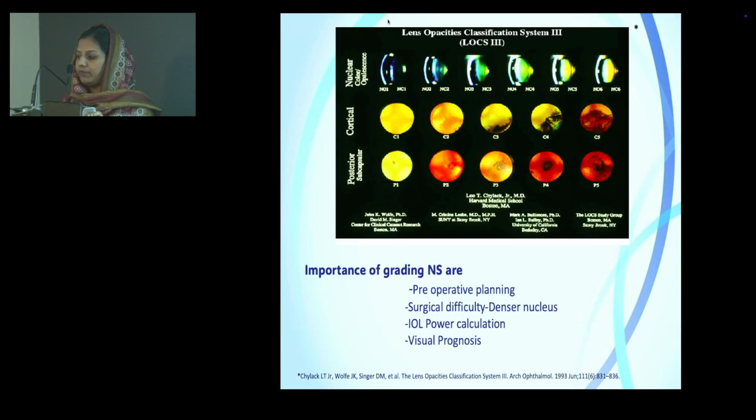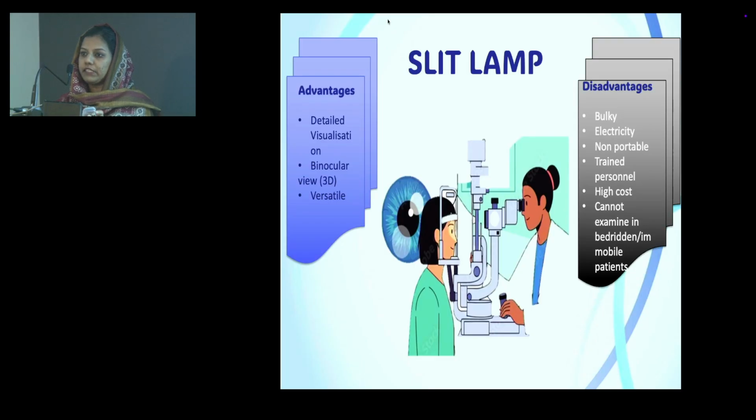We know that the slit lamp is the right hand of an ophthalmic surgeon and it is a gold standard device. The advantages of the slit lamp are that it helps in detailed visualization, has high magnification and slit illumination, and has a binocular view and is versatile. It can be combined with fundus lens, tonometers, etc. The disadvantages are that it is bulky, electricity is needed, it is non-portable, trained personnel are required, it is high cost, and it cannot examine bedridden or immobile patients.